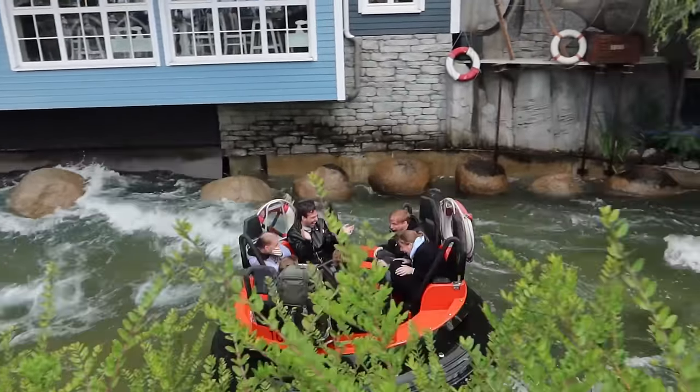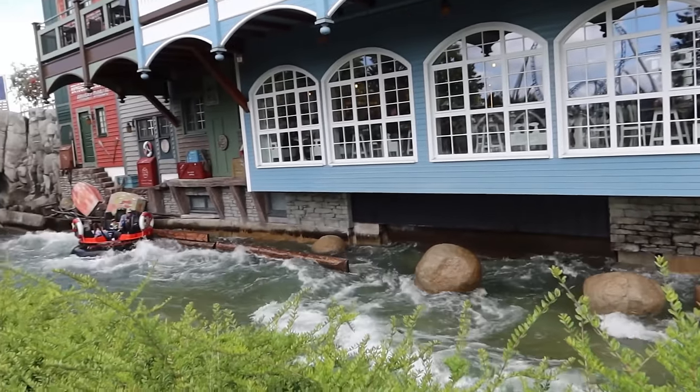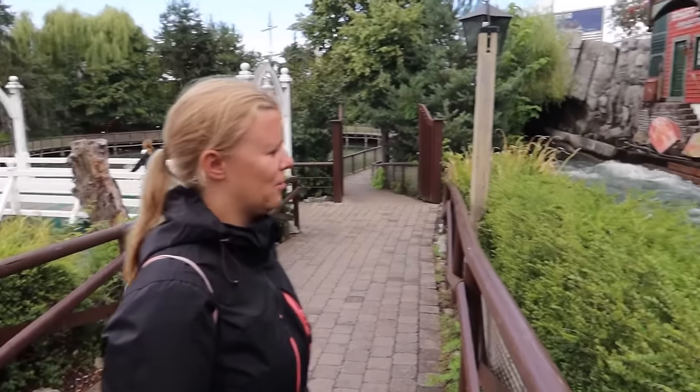Oh, big wave. Well, you know what? Weather's starting to clear up a bit now. So we're going on fjord rafting, one of the many water rides on offer here at Europa Park. Let's go and take you on. The POV, 10 minute wait.